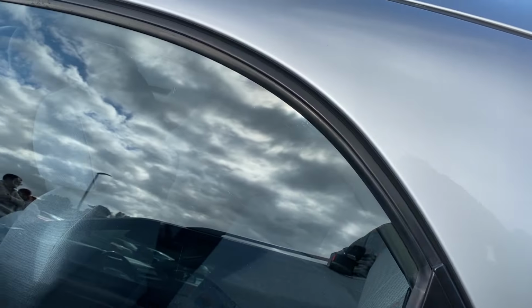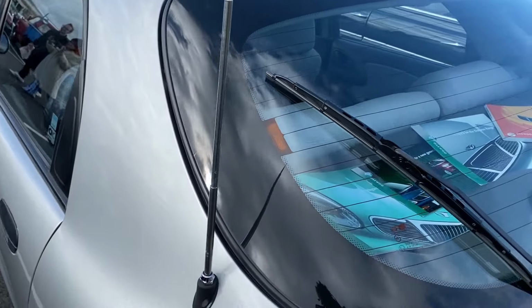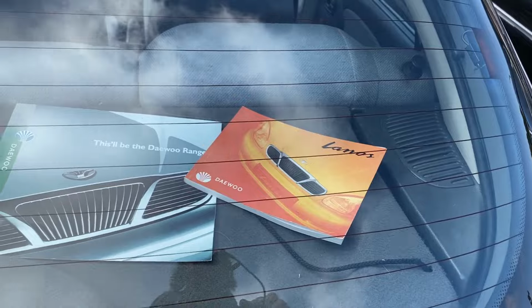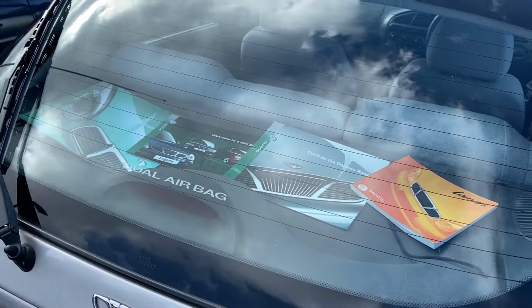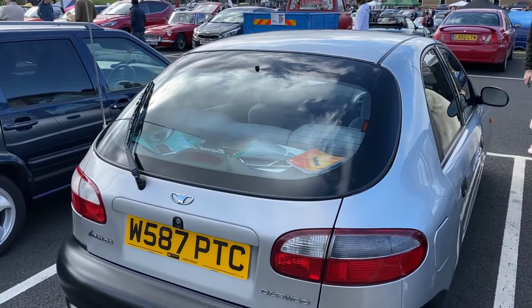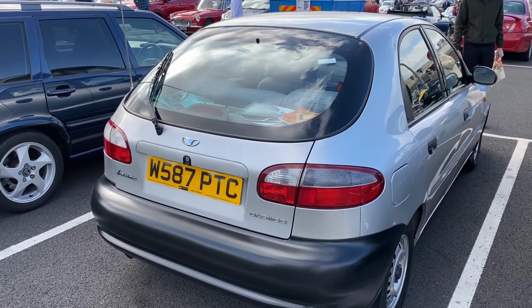Daewoo, I've commented elsewhere in the video about them, but this owner's got all the book packs here as well. Full set of packs of information, and hasn't he got a nice car? W2000. I mean, that's a 24-year-old car already. Staggering, isn't it, when you think about it?